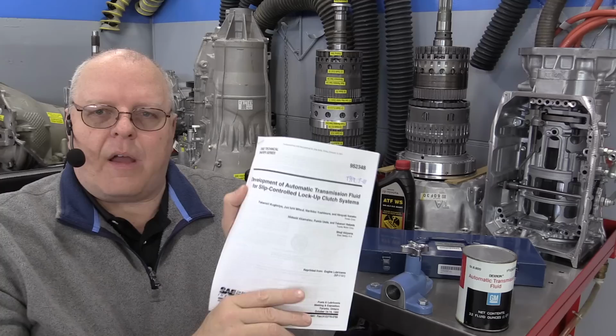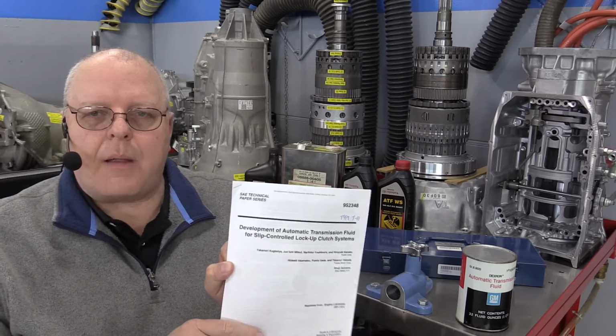And so Toyota, like other automobile manufacturers, had to develop a new transmission fluid to try to address that shuddering. And I've joked in the other videos that we had shuddering in the mid-90s. We had shuddering in the early 80s as the original lockup torque converter clutches engaged and released, and we still have shudder issues today. But Toyota developed a new fluid called the Type T3 fluid.